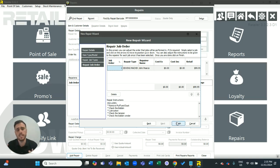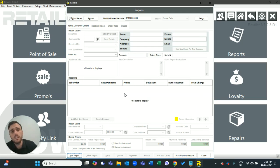So as I said, it allows you to track labour used. If you need to order in a stock item for this particular job, you can order it in from this facility. Once that order arrives, it'll automatically be linked back to this particular job, so there's no manual process with that. And once you mark it off as completed, we can notify the customer either via SMS or email that their job's completed and ready for collection.